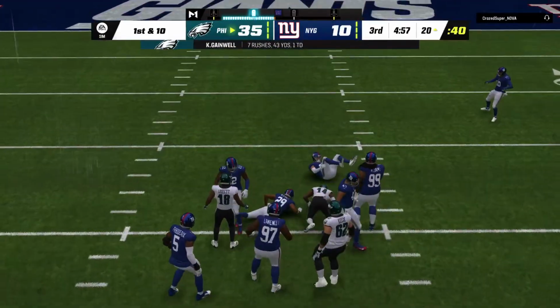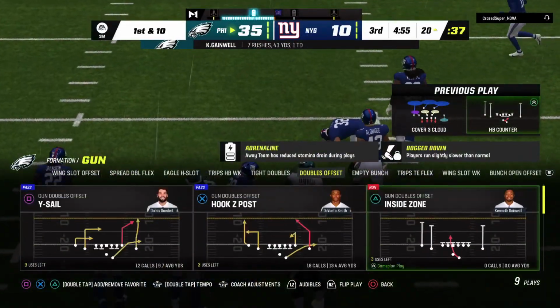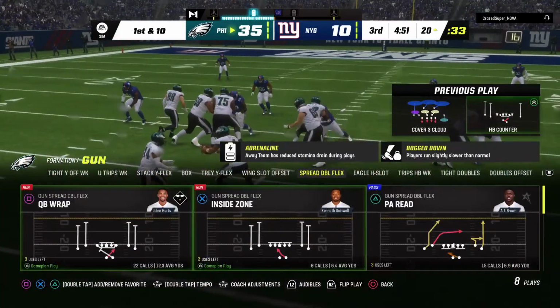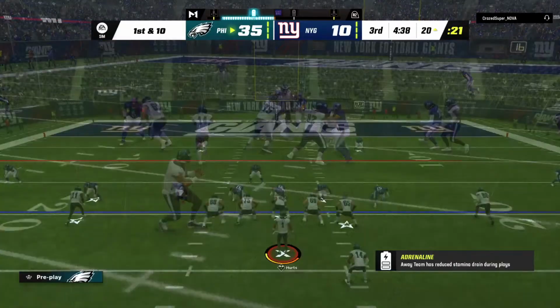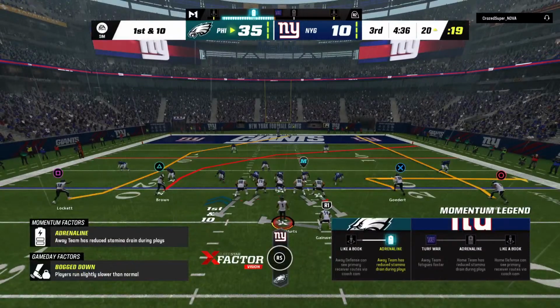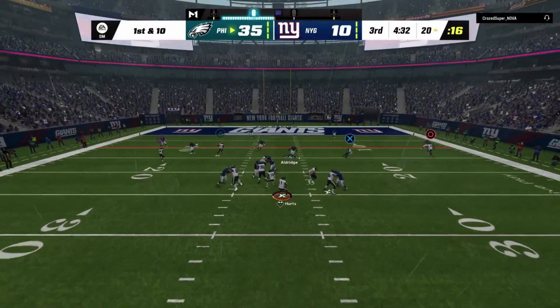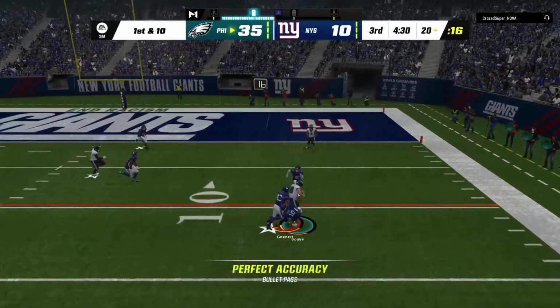And he works his way free all the way down to the outskirts of the red zone. 43 yards now on the ground on just 7 carries. Looks to me like maybe there's a little attrition setting in with this drive, because when you see that type of a run, I get the feeling the defense gets a little bit tired. And that's the last thing they need, especially when they look up at the scoreboard.